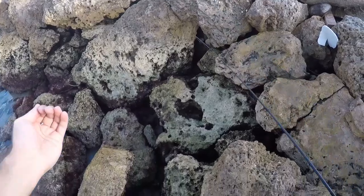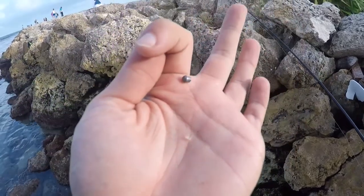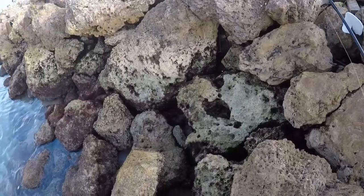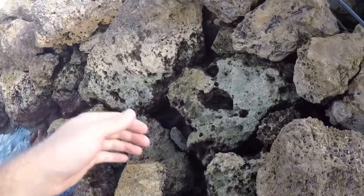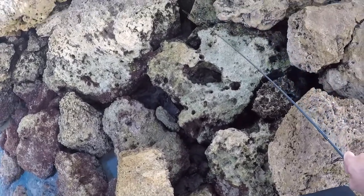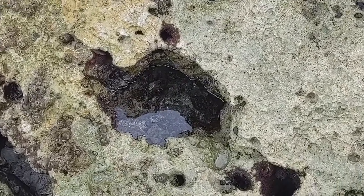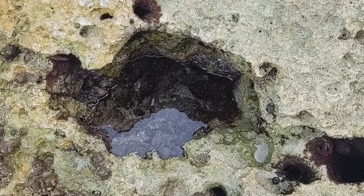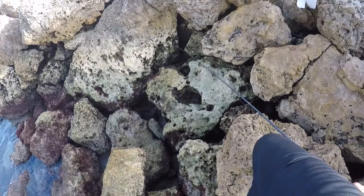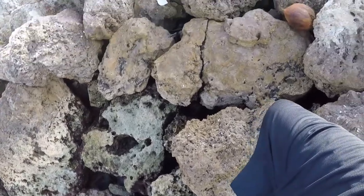Alright, so here's what we got going on. In that hole right there, I saw a very small fish, so I tied on my tanago hook with a very small piece of shrimp. We're going to try to get that little guy out, and then hopefully I can identify what it is. It was super skittish already, but let's see if I could entice him with a little bit of shrimp. Got him, yes.